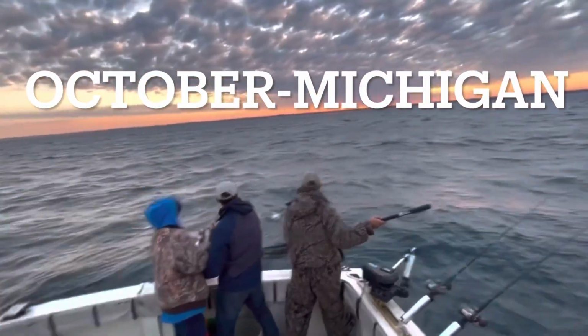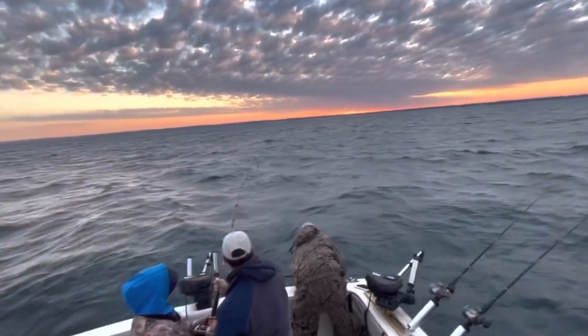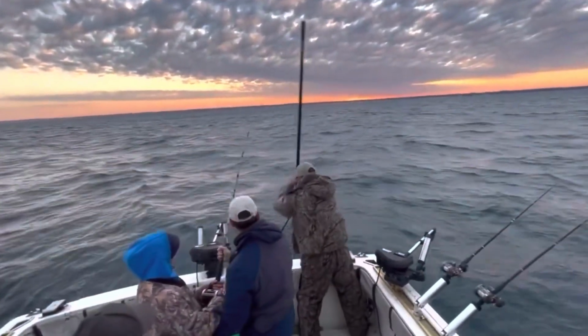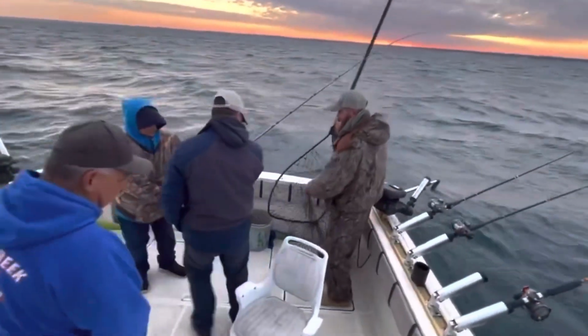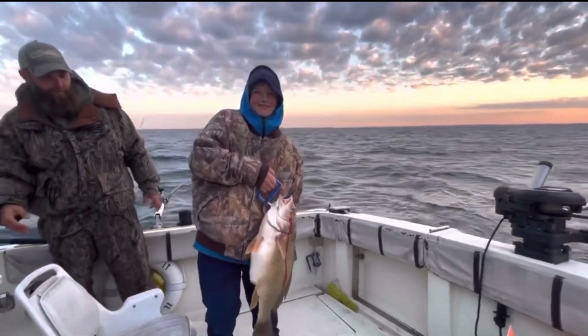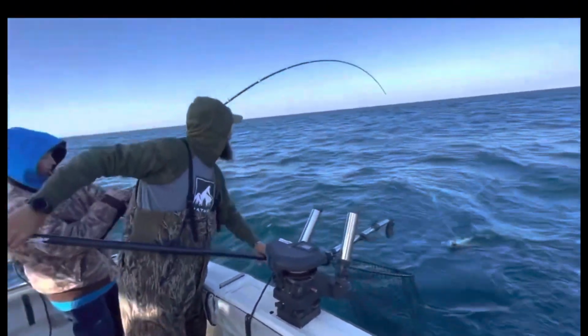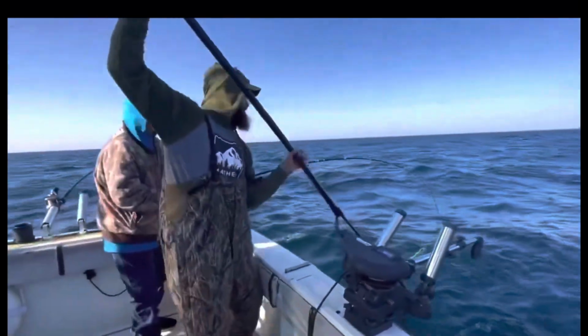Okay, lift him right up to the net. Well, it's a fish, but we're not gonna... I mean, we keep him, but it ain't worth nothing. That's a big one, dude. That's a big one. There we go, fish in the net.